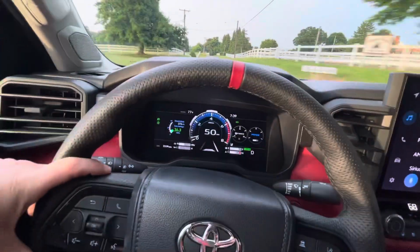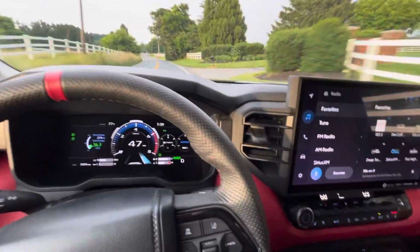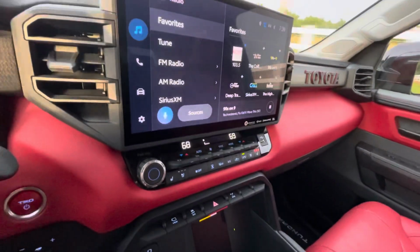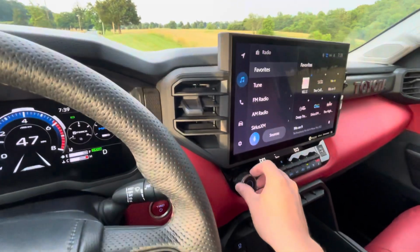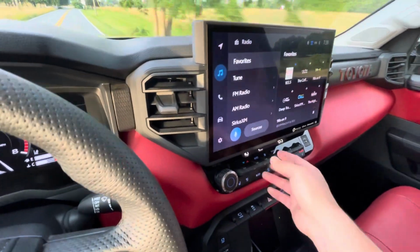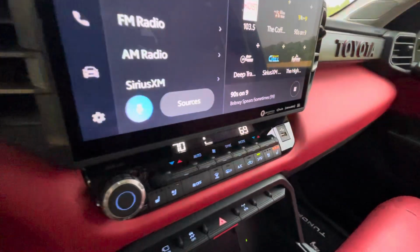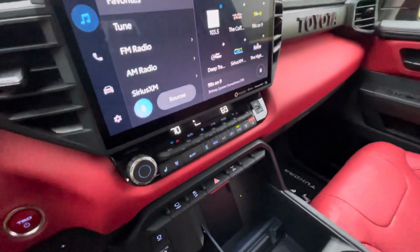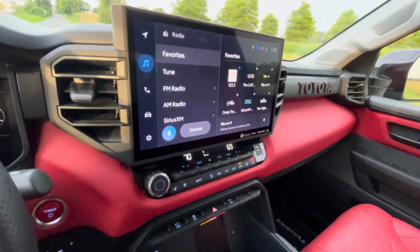I've yet to go through all the tech within here and to feel all this out. It is a little daunting, the giant screen. A lot of buttons in here, but everything seems to be very straightforward. You got your volume knob here, your temperature up and down here, and then your fan speed right next to it, and then your passenger side temperature to the far right there. So very intuitive, very user-friendly for sure. So Toyota clearly made a conscious effort to make things simple in here, even with the added complexity.